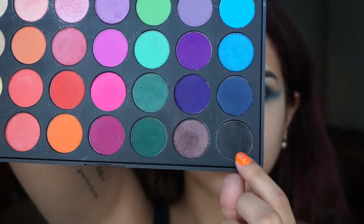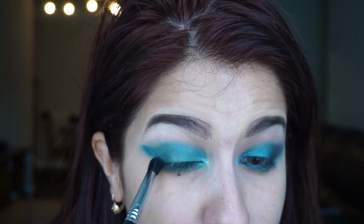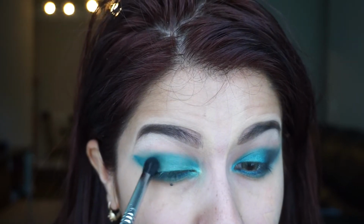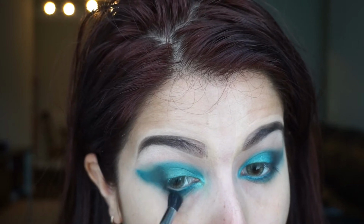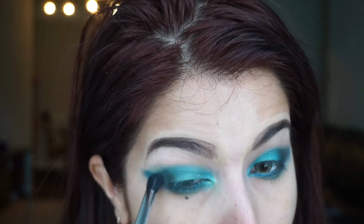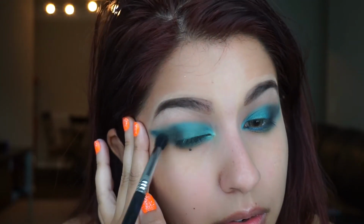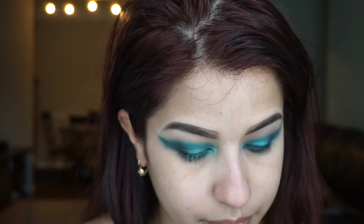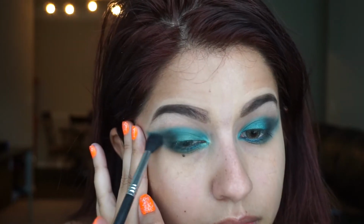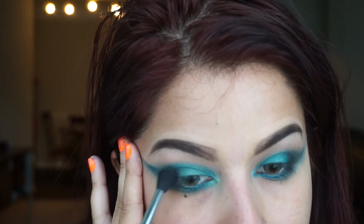So going in with the darkest black color in that Morphe palette, I am going to be placing that black color onto that outer part of my eye using the Sigma E39 brush. And this is going to make it really smoky. So I am just pretty much placing the color and blending it. And I know it looks crazy right now. When I do looks like this, it gets really crazy. But believe me, later I will blend this in. And I will also clean it up with my foundation later on too. So this is just making it more smoky.